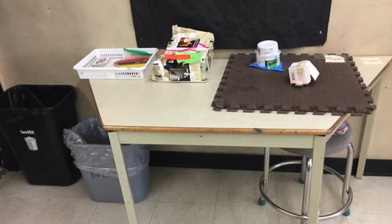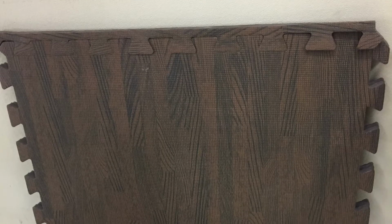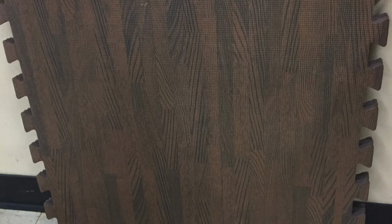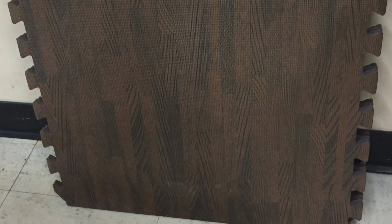During carpet time, some students sit at their desk and some students sit on a brown mat. This helps us keep lots of space between each student. All of the students on the brown mats are in the same color cohort. If we are sitting beside someone in our color cohort, we can have a mask break. This helps us to not spread germs to all of the students in the class.